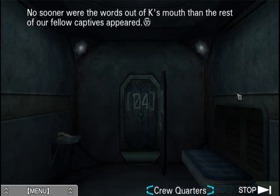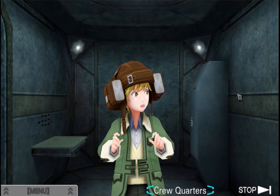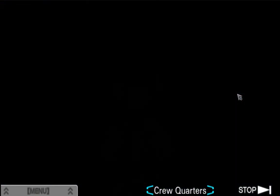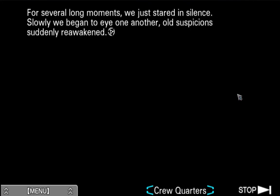As soon as the words were out of Kay's mouth, the rest of the fellow captives appeared. Quark shoved Lover's aside and pointed at the bomb. See? There it is! Under the bed! For several long moments we just stared in silence. Slowly we began to eye one another, all suspicions suddenly reawakened. It was Fee who finally broke the silence.